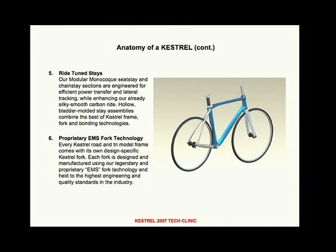The other thing is that all our frames are going to have the ride tune stays and our EMS fork technology. Like I said, we introduced the carbon fork to the world in 1989. And what we do now is every model of bike has its own specific design fork. If you look at the image here, you can see the main frame in blue, and then the rear stays in the silver or gray, as well as the fork. So what we're able to do these days is match the performance and the quality and design of the front end to the rear end, so you get a very balanced ride and a very balanced feeling, kind of a repeatable performance out of the frame.